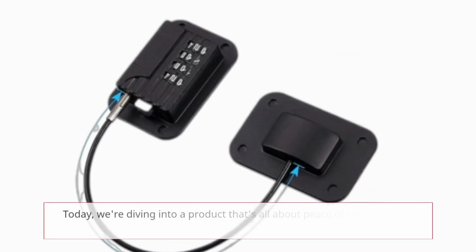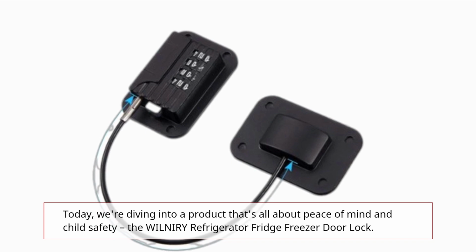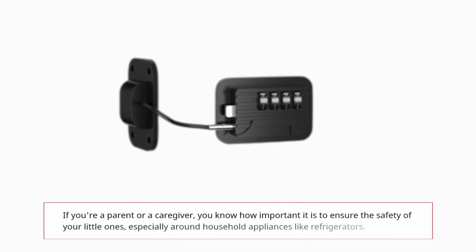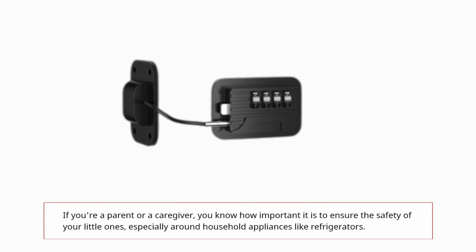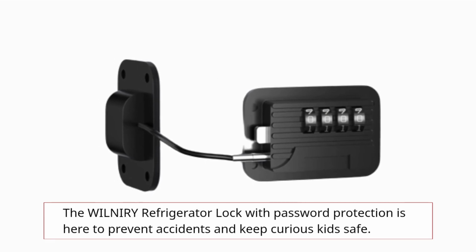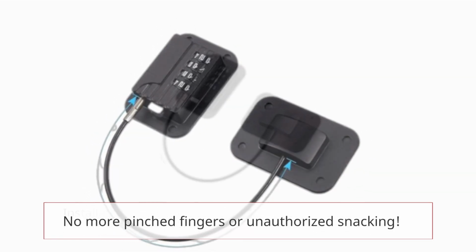Today, we're diving into a product that's all about peace of mind and child safety. The WILNIRY Refrigerator Fridge Freezer Door Lock. Let's jump right in. If you're a parent or a caregiver, you know how important it is to ensure the safety of your little ones, especially around household appliances like refrigerators. The WILNIRY Refrigerator Lock with password protection is here to prevent accidents and keep curious kids safe. No more pinched fingers or unauthorized snacking.